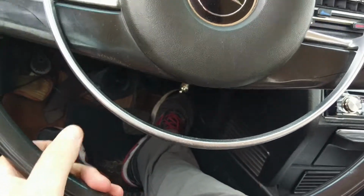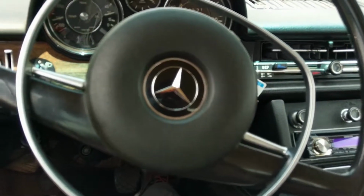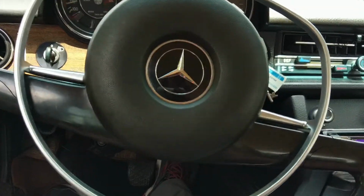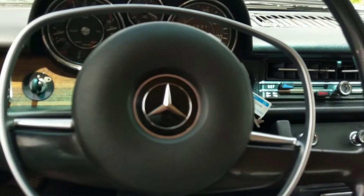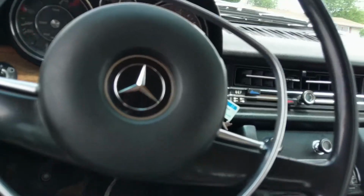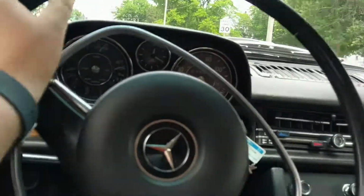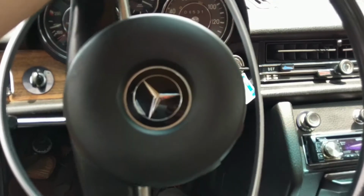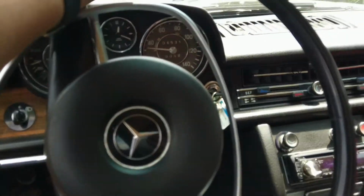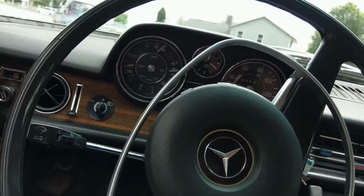Experiencing open exhaust on a 1970 Mercedes-Benz 250 that kind of runs like crap. This was not by design, but it happened. That's a hill. And unfortunately, this car is gutless at the best of times. It also isn't at its best right now. So that does not help.